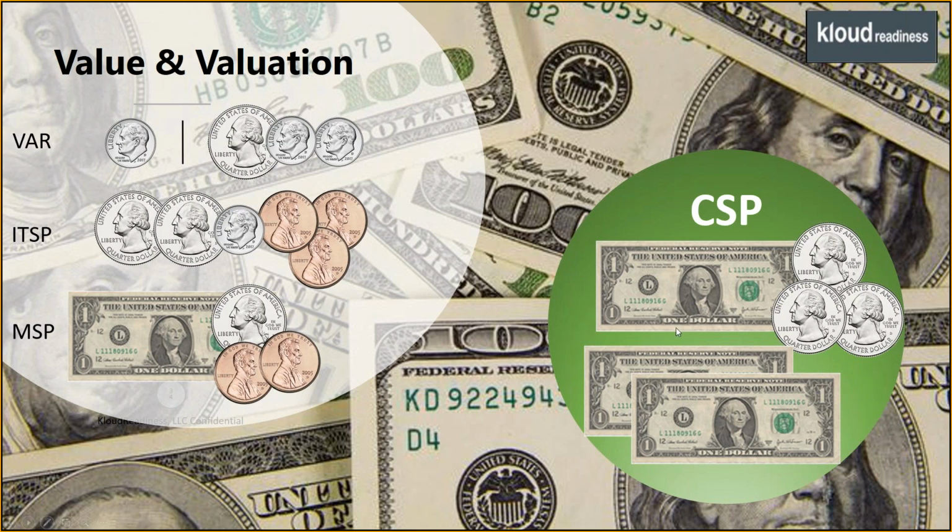So those are some things to think about, not only as you build out and enhance your P&L statement by moving to subscription, but from an exit valuation or the overall value of your company, having a large subscription component is infinitely valuable.